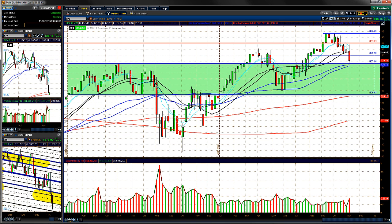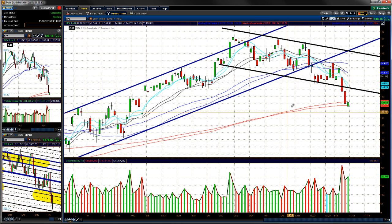But first of all, the key level that we're going to be watching going into next week is going to be 137, 136.75. To the top side, you want to see if we can get back above 140. If we get back above 140, then you want to be watching the 140, 150 area, 142. Let's take a look at the daily chart. See what the daily chart is telling us.